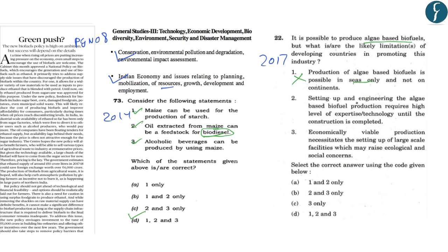Second, the setting up and engineering of algae based biofuel production requires a high level of expertise or technology until the construction is completed. So this option is correct because high expertise and technology is required for production of biofuels from algae. Third, economically viable production necessitates the setting up of large scale facilities which may raise ecological and social concerns. This option is also correct because the setting up of large scale facilities will require a large amount of land acquisition and will also lead to deforestation. Thus option 3 is also correct. So the correct answer is B, 2 and 3.